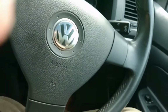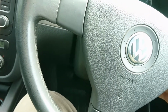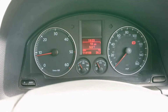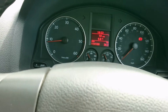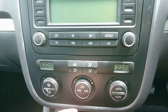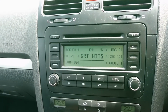If I switch the car on, sure, am I in gear or anything? And turn the lights on. You can just about see we've got blue backlighting for them, which is good. No warning lights or anything on this. Just turn the engine off one second, so we can just have it operate the dual zone climate control and the radio, which I'm not going to put on for copyright reasons.